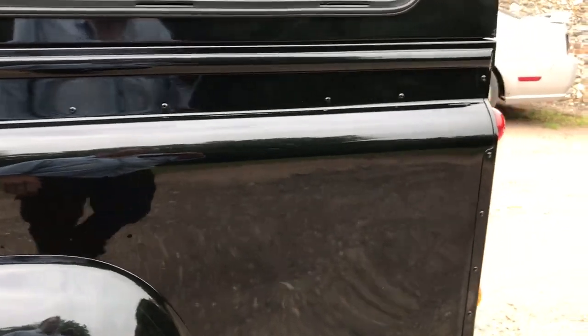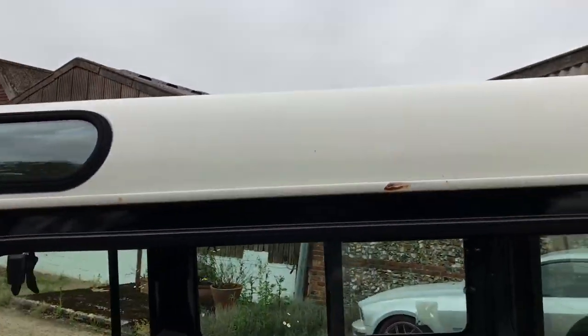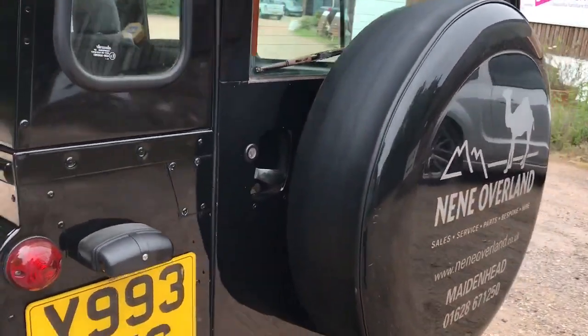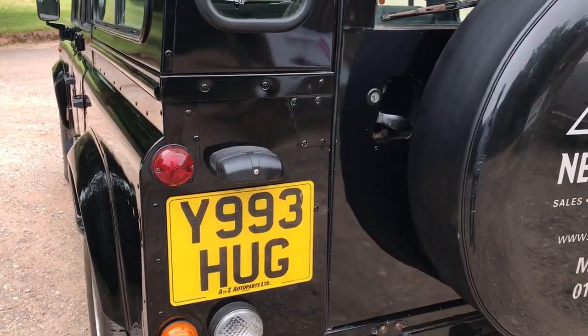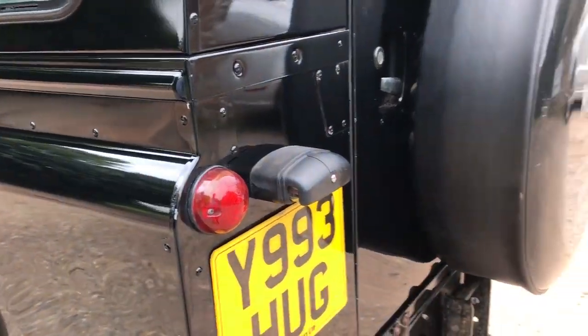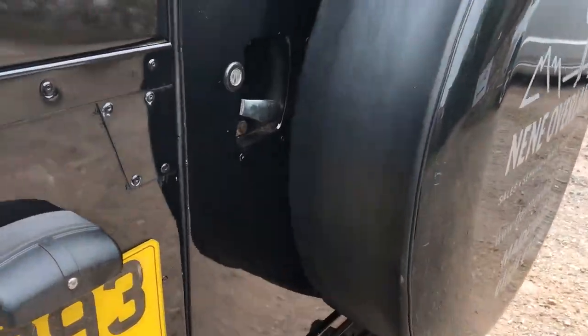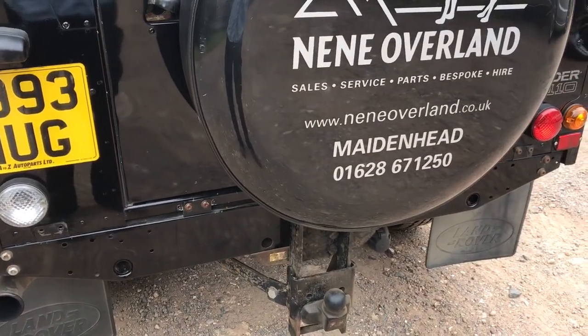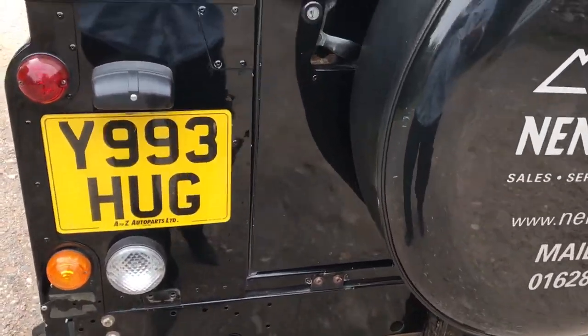Near side rear wing looks okay. Tub top trims look good. Say a little bit of rust discoloration just up here on the guttering. Around the tail end, cross member has been finished in gloss black to match the rest of it, and actually looks rather good. Looks to be in good order. I haven't been through the history yet to see what work it's had, but I know it has just recently been MOT'd. We talked about the adjustable tow pack.